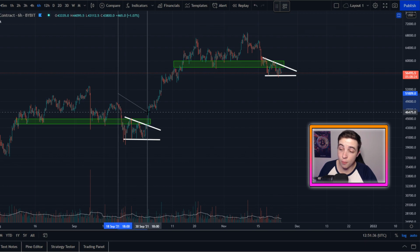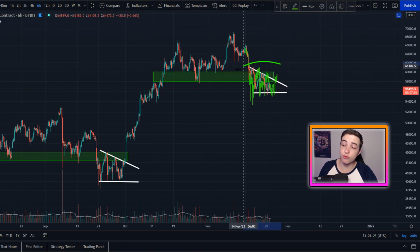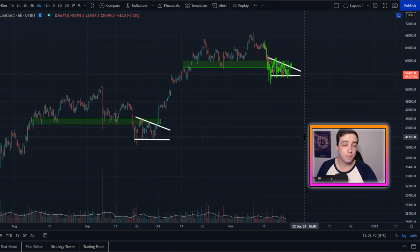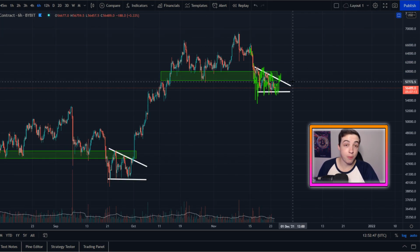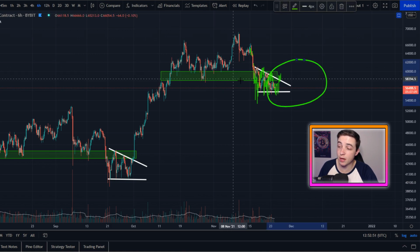Even when you're taking a copy of the price action that we saw back in September and bringing it over to the current price, this really does reveal how similar this correction is to the September correction. So if Bitcoin simply continues to play out this correction like the September correction, then possibly within the next couple weeks, we could expect a decent sized bounce here for Bitcoin moving forward.